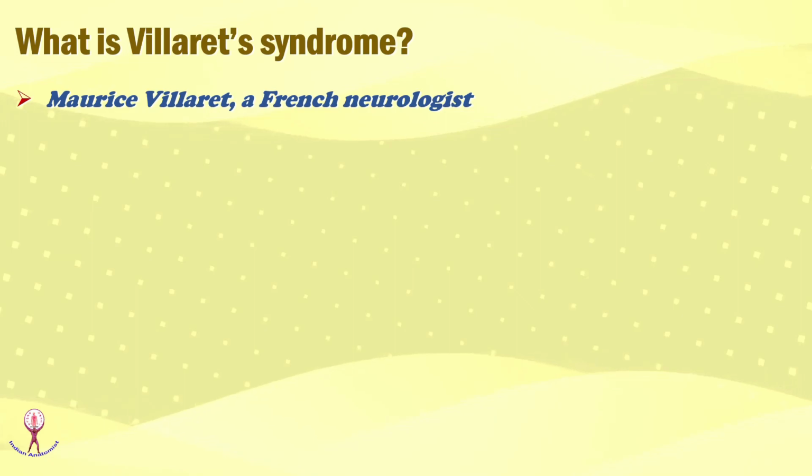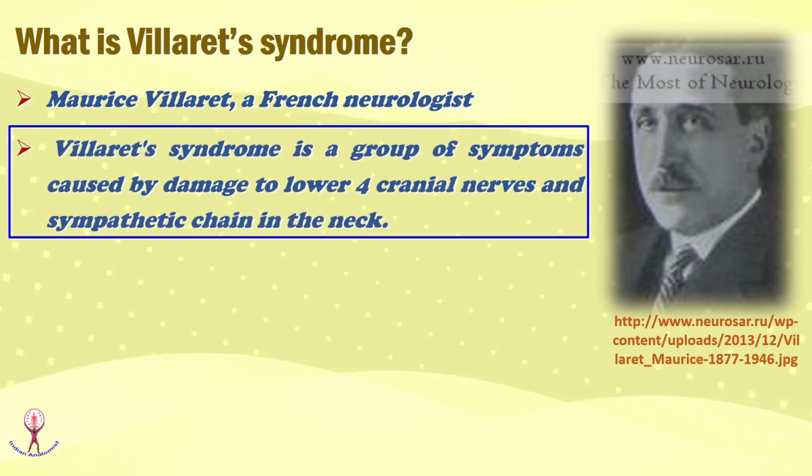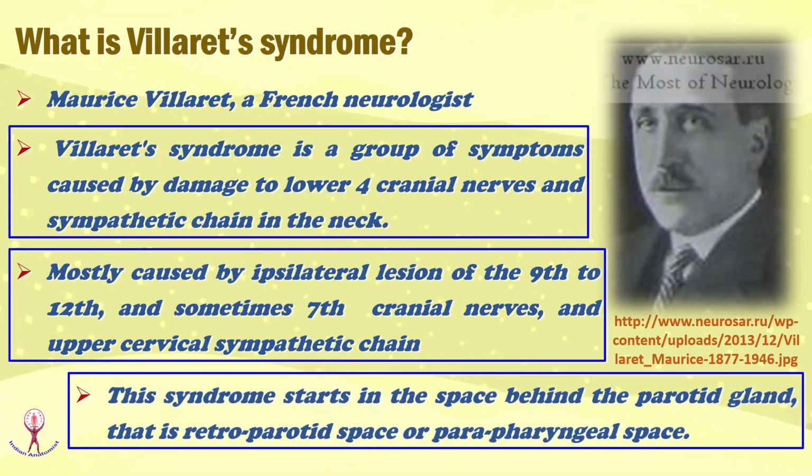Now, what is Villaret syndrome? This syndrome was first described by Maurice Villaret, a French neurologist. Villaret syndrome is a group of symptoms caused by damage to the lower four cranial nerves, that is, 9th, 10th, 11th, 12th cranial nerves, and sympathetic chain in the neck. Caused by ipsilateral lesion of the 9th to 12th, and sometimes 7th cranial nerves, and sympathetic fibers in the neck. This syndrome starts in the space behind the parotid gland, that is, retroparotid space, or parapharyngeal space.